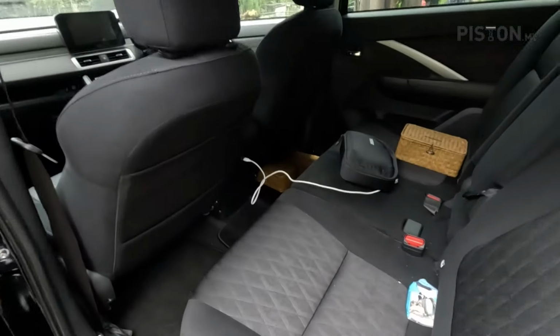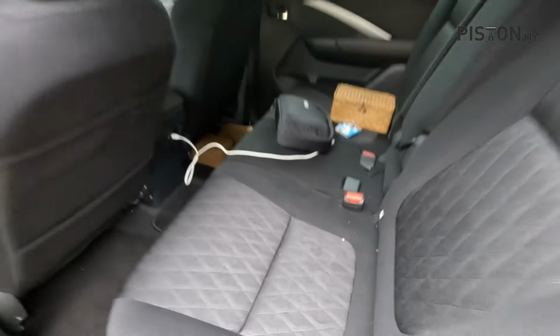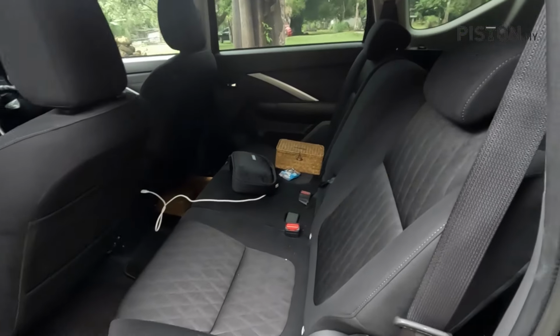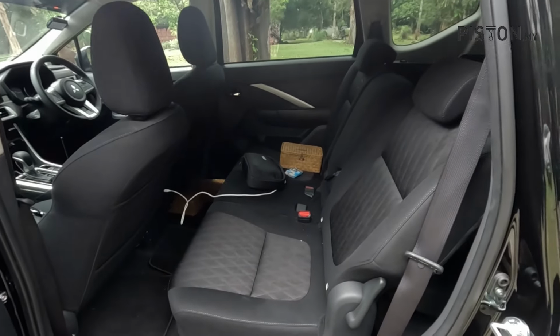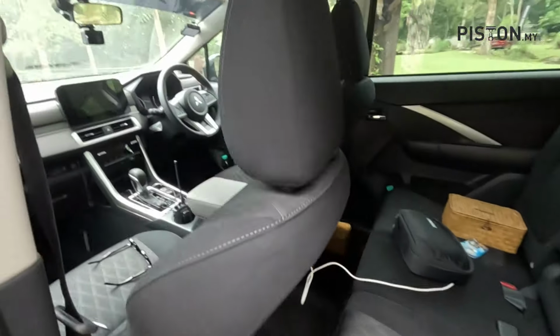The one thing about the Xpander that I have to say is that the back seats are really comfortable. Whether you choose leather or fabric seats, I do have to say that the fabric seats feel somewhat more comfortable than the leather ones. The leather ones feel a little bit firm. These ones are more comfortable.